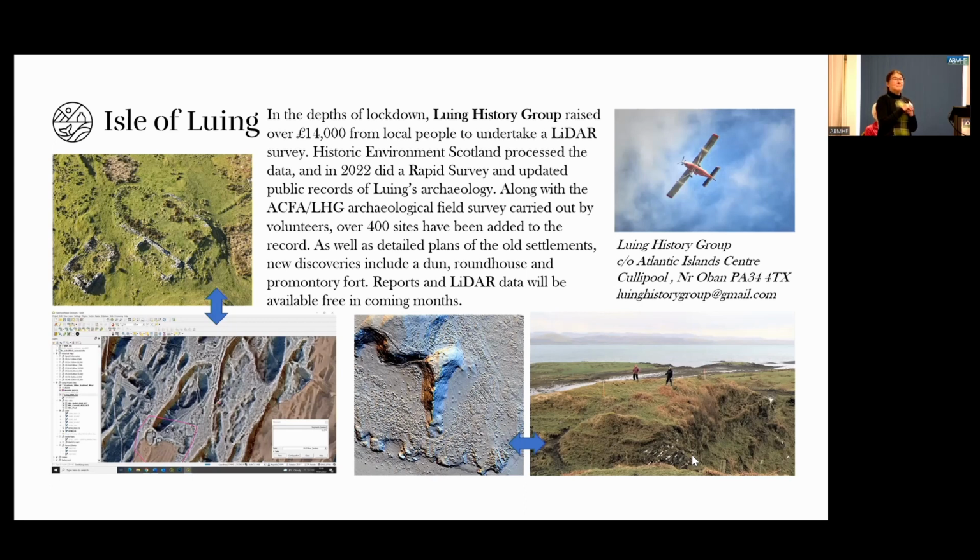We would have to pay for the LiDAR flight, and they'll do all the data analysis for you. The flight was going to cost £14,000. And we thought, wow, how do we raise that? So we didn't have that in our budget. But we thought, well, okay, long shot, we'll just try.